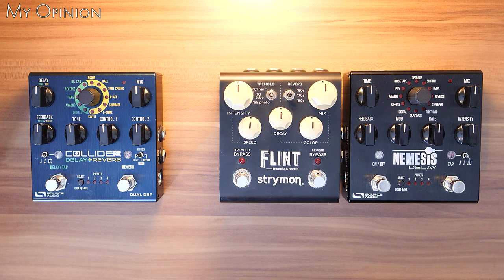But all of those things are just minor complaints, because let's face it, at the end of the day what it really comes down to is sound. And here the Collider definitely delivers. This is really a very cool, very pristine sounding delay and reverb combo that in my opinion just sounds lush, big and expansive. As I demonstrated, the delay side sounds just like the Nemesis, so no surprises there, and the reverbs of the Collider just sound very different to what the Strymon Flint has to offer.